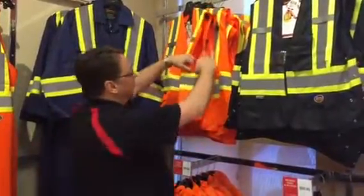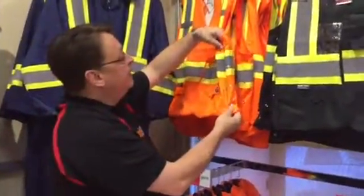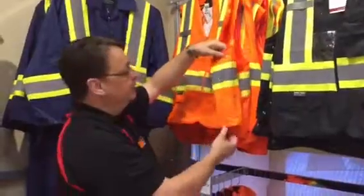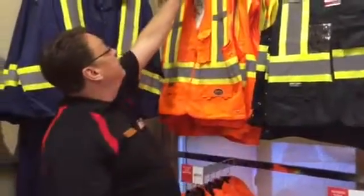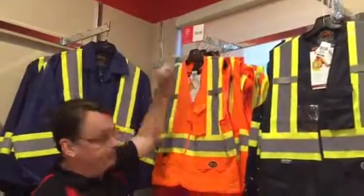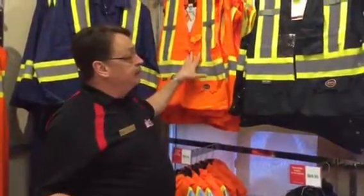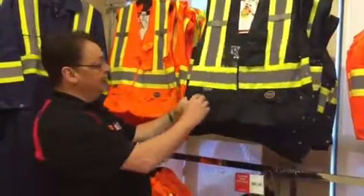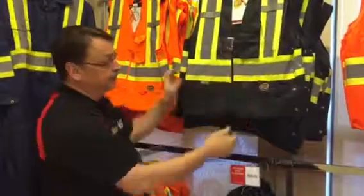The two sizes on one vest is done by doing up the buttons on the side. If you want to make it smaller, you do the buttons up. If you want to leave it bigger, you undo the buttons. Most people never do the buttons up, but it's a nice option that you can point out to people. And again, the sizing is available on the side. CSA Class 2, Class 1, again because of the reflective background. These also have the nice Velcro pockets here. People like that so stuff doesn't fall out.